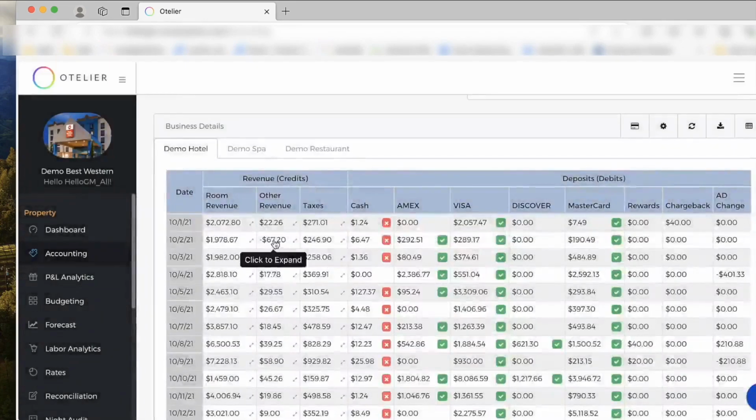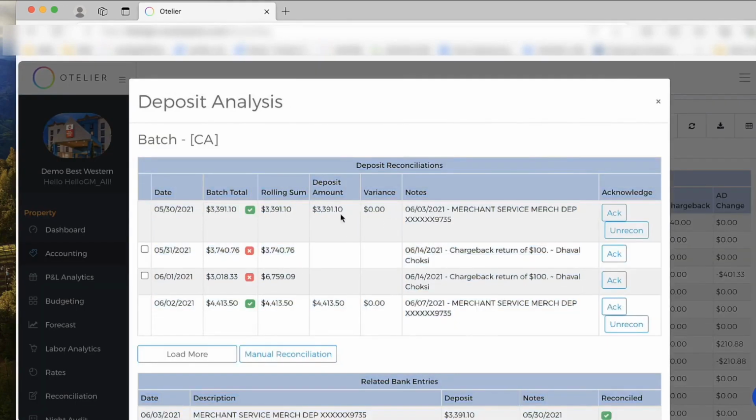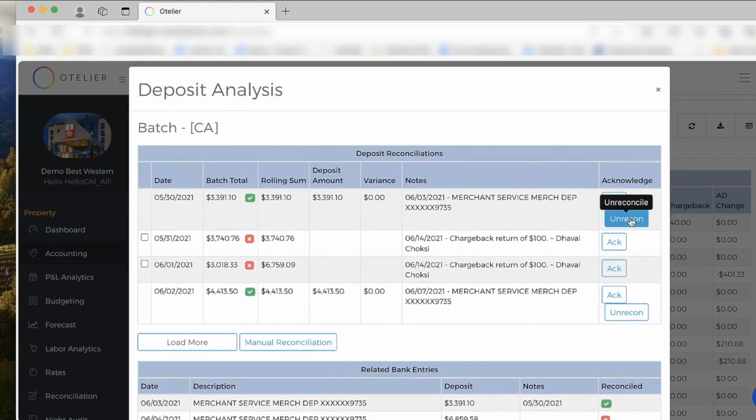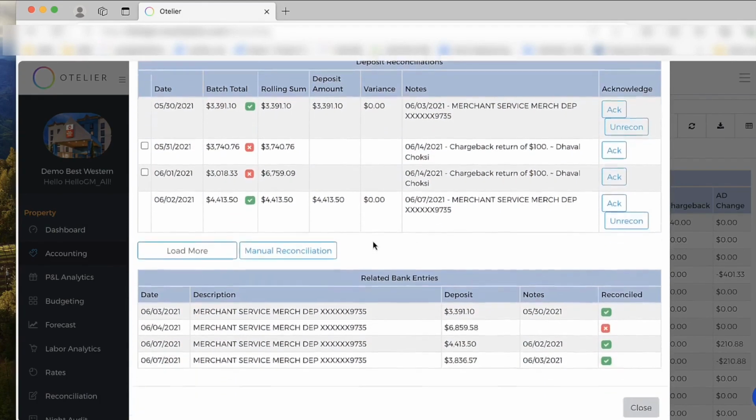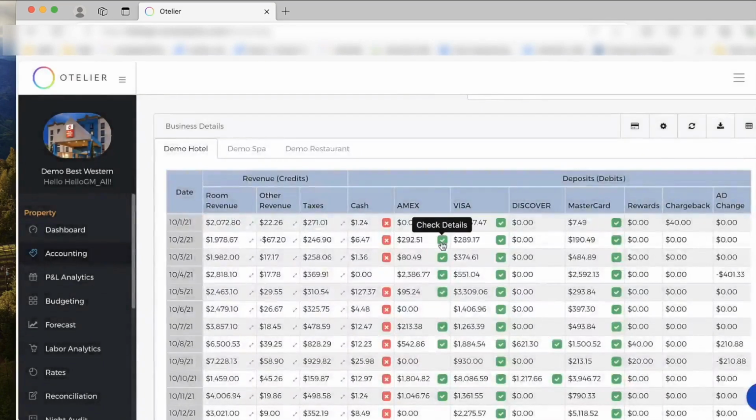Okay, so this next section gets very interesting for hotels. So you'll notice this check details red checkbox here that I clicked. As you can see, it opens up a new window called deposit analysis. This is where our bank reconciliation functionality starts to kick in.